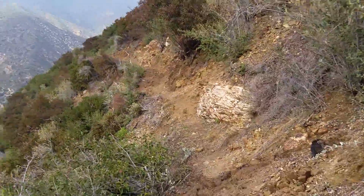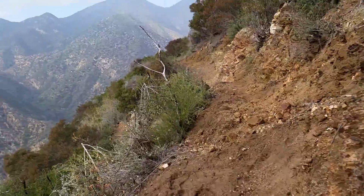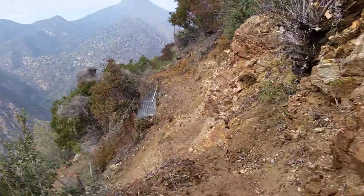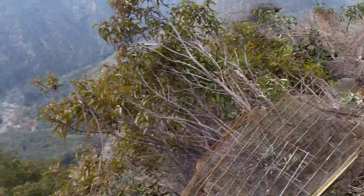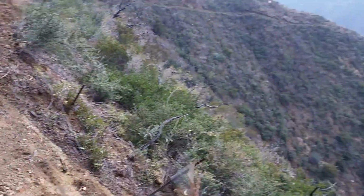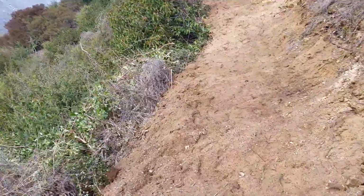And this was the second section that was a failed retaining wall as well. So there's some of the basket material that I was able to salvage. I'm sure there's more down there if I go further down. But that definitely needs to be a little bit wider. And then this is where the finish work pretty much ended.